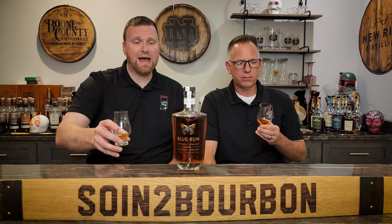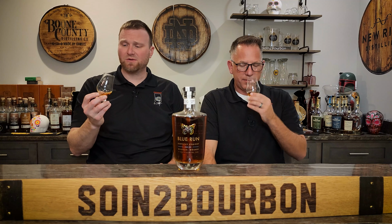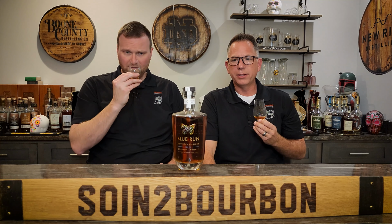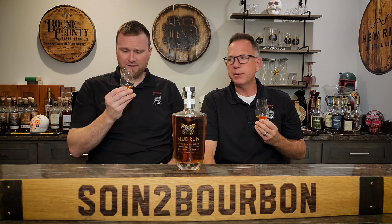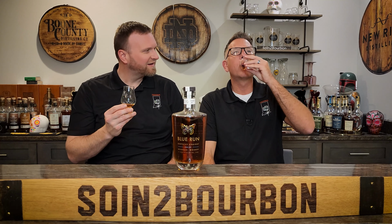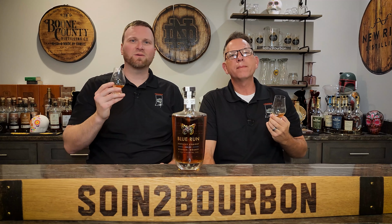Sippable at 111. A drop of water will calm it down if you're into that, or you could drink it over a cube. I was a little skeptical on the color. I did not expect that flavor to come out of this color. No, I didn't either. It definitely drinks deeper than its color, that's for sure. Look out, his powers are growing.